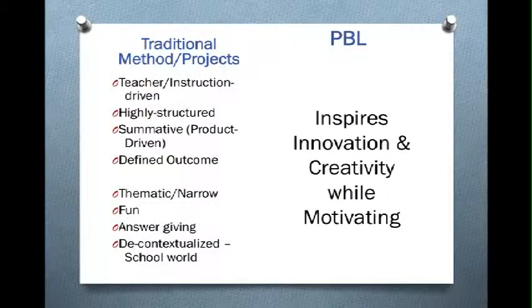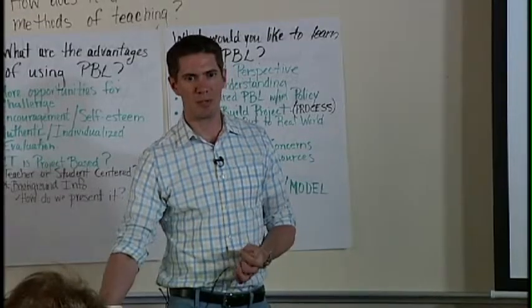In other words, project-based learning inspires innovation and creativity while also motivating the students to want to learn more. It gives them that drive, if designed appropriately.